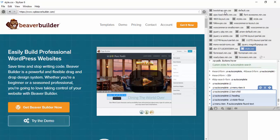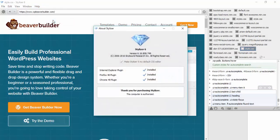So let's go and look at the interface itself. I'll go over here first with the help. That's pretty obvious. That takes you to the page that I showed you. So just click through that, takes you there. Check for updates, that's obvious. This one's not so obvious, about Stylizer. It's not the usual stuff here. Let me click on that.